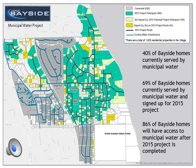Looking at the map, the properties in gray are the areas of the village that are already connected to municipal water. The properties in the green color are the 2015 project participants. That represents the 490. The properties in the almond color are those that are not signed up but could potentially sign up in the 2015 project, as they are on the routes that will be served in 2015. The yellow properties have signed up for the association. However, there is not enough interest on those particular roads to be included in the 2015 project. The black lines also represent the areas where mains would be run down those streets. And in blue, you'll see the water mains that are already built throughout the Village of Bayside.